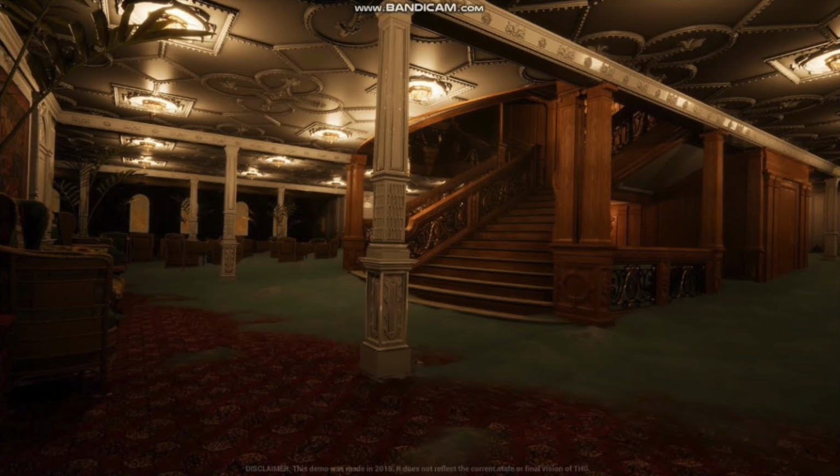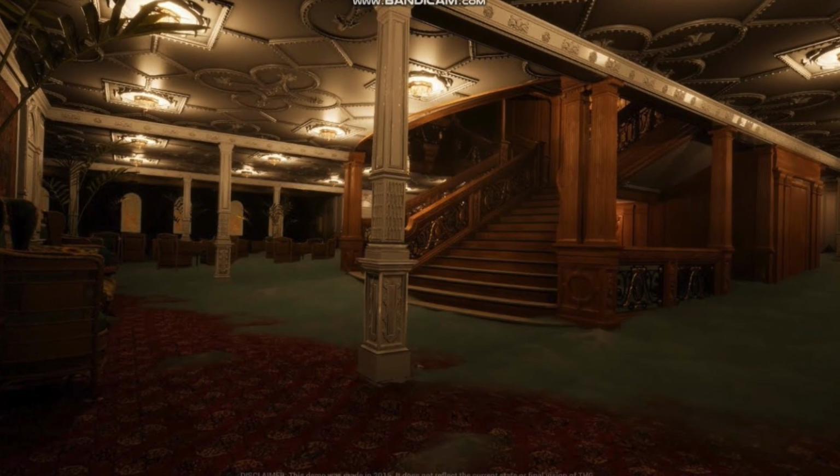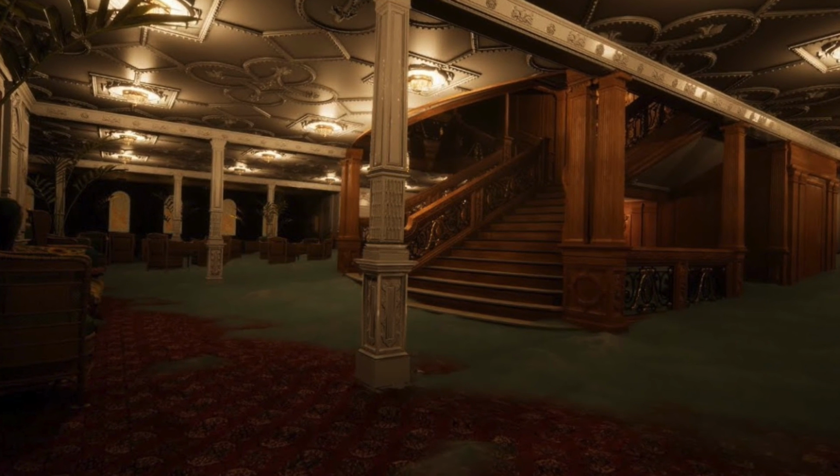So guys, that is going to do it for this video, just talking about the first class dining room. What happened to it? About 3/4 of it was destroyed. Although there are some windows, especially the reception room area, where the pillars are still there, right where the grand staircase used to be, and you can kind of see where they were at. So that is pretty cool.